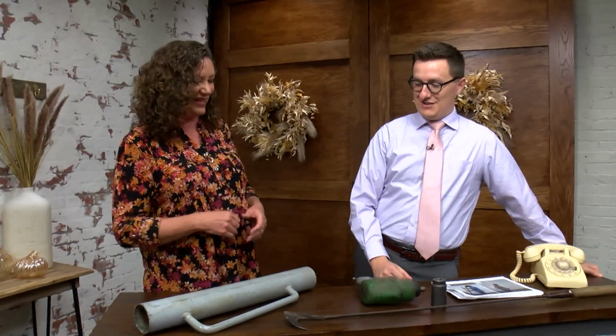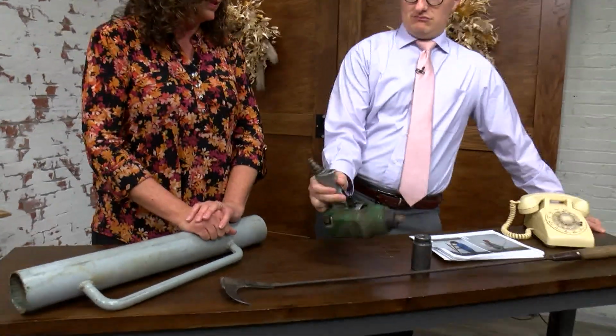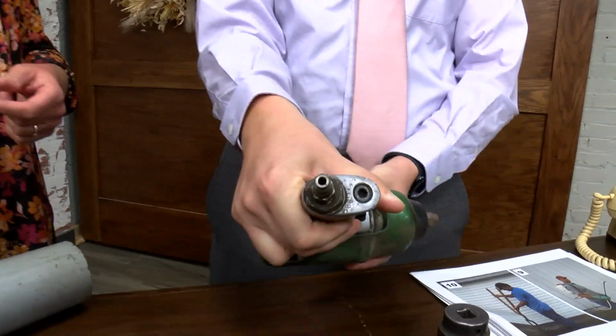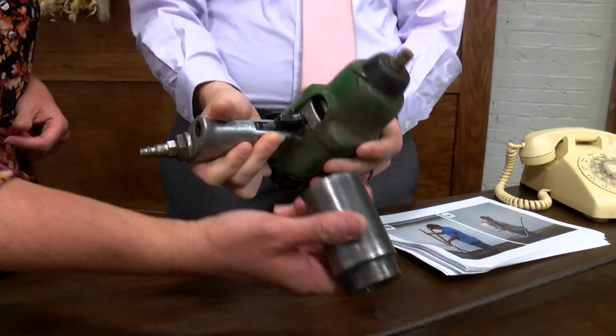Yeah, sure is. Did you do that too? Yes. I still do. I still use this. And I'm sure this is still used today as well. Oh yeah. This one here, it looks like a drill. And yes, that's what it is. It's air powered, so right here, it's going to connect to an air compressor. Oh, okay. And then these are the sockets that go on it.